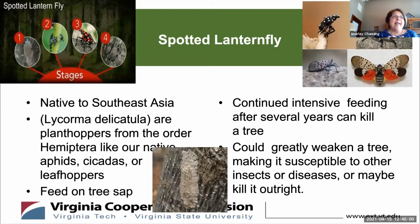That's an egg mass that's on a tree. And this egg mass sort of looks like it's been plastered over. And that's really what it looks like. They do that to protect their eggs. So if you see something like this, I'm going to tell you who to contact in a little bit. But we're concerned because they feed on tree sap.